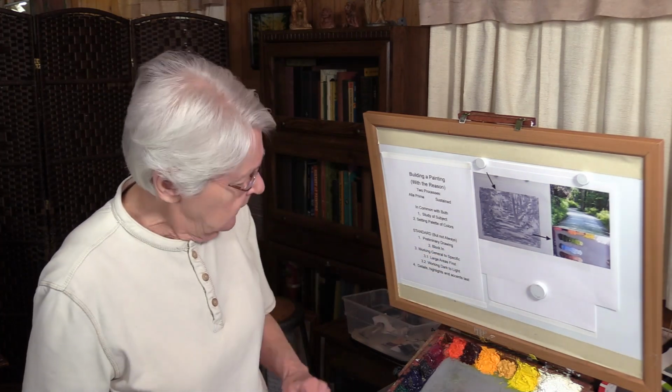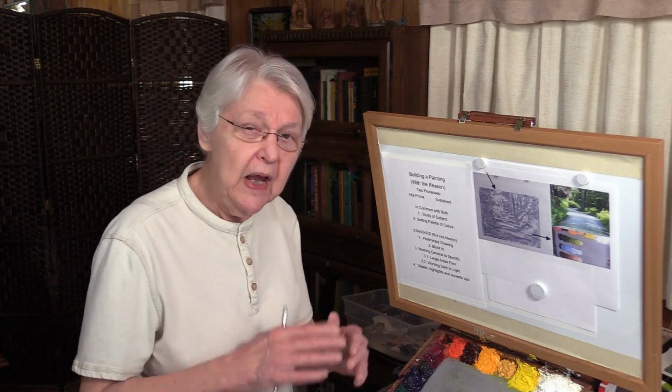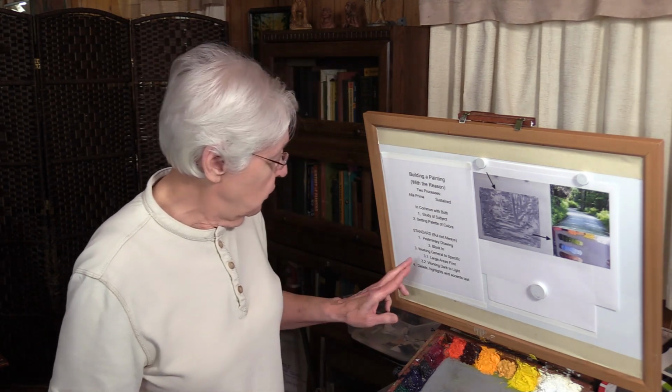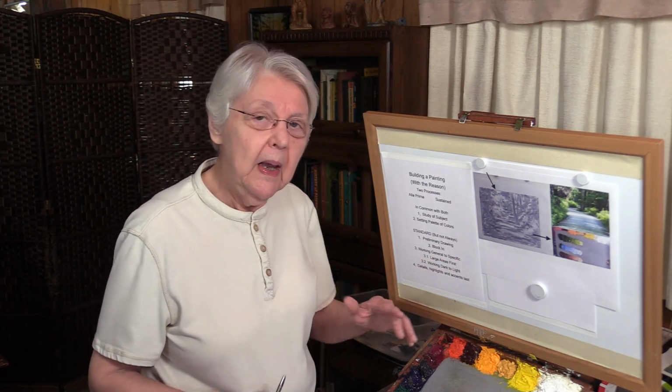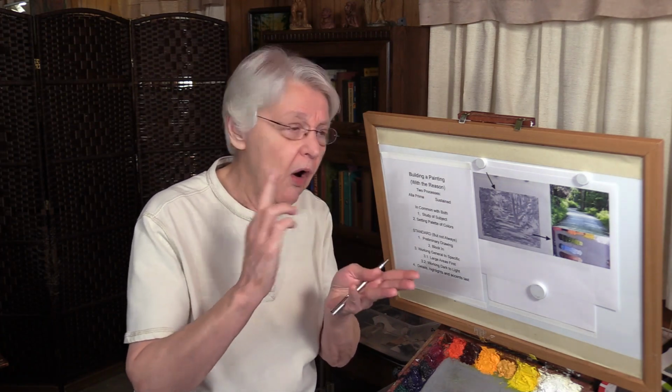That's to show you that. Now, the other thing that most painters will do in the process is to work general to specific. The reason for that is so that you can have a foundation onto which to build details. So if you start out with details, the whole thing can develop into an awkward piece.